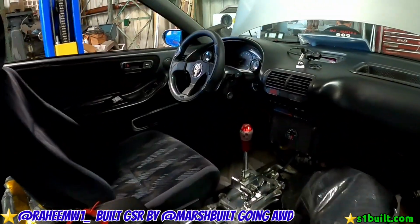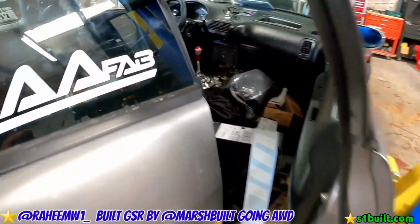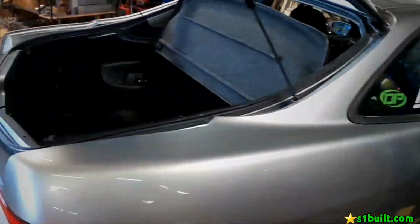Nice, check it out, guys. We got some stuff in here. But yeah, that's the setup right there. The shifter. Everything's coming together. So we're gonna keep you guys posted.